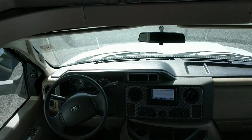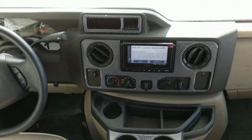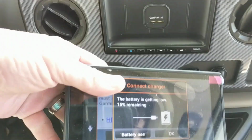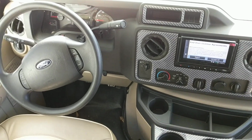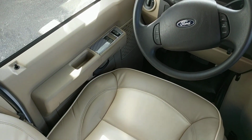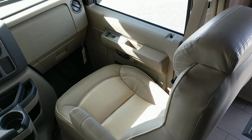They've updated the console. The audio system is new. Really pretty slick the way they work this. This comes away and we can use it as a tablet or just slap it back in there. And it's your GPS. That's Garmin who made all that. But just new inlays, new power seats. Really sharp and really comfortable.